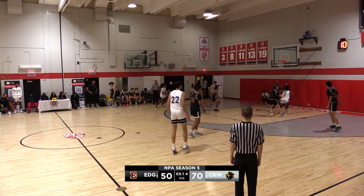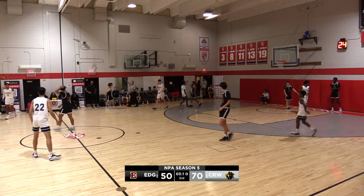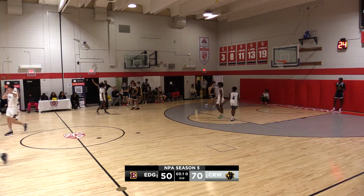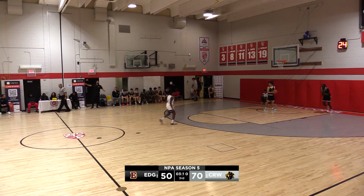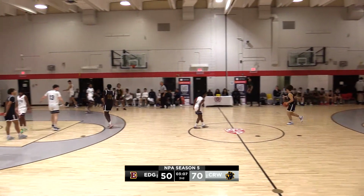I saw Javion Tyndale make a few moves here. How do you think he's looking with the older guys? Yeah, he hit that nice pass in the corner right now. So he's clearly playing up a few years. Does not look phased, though. Not at all. He's got that skill set. Stays in the gym. Got that dog mentality. Oh yeah, so it's good to see.